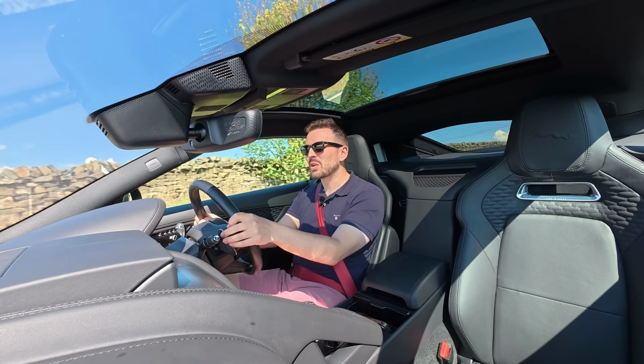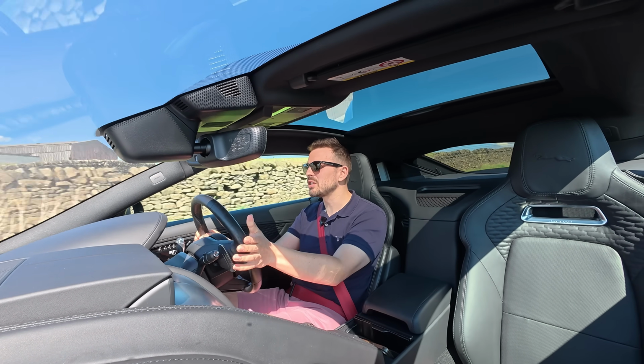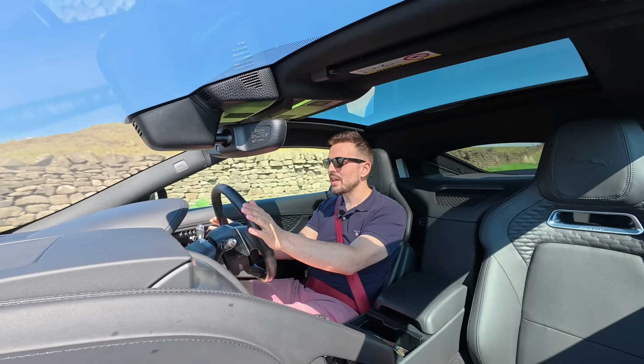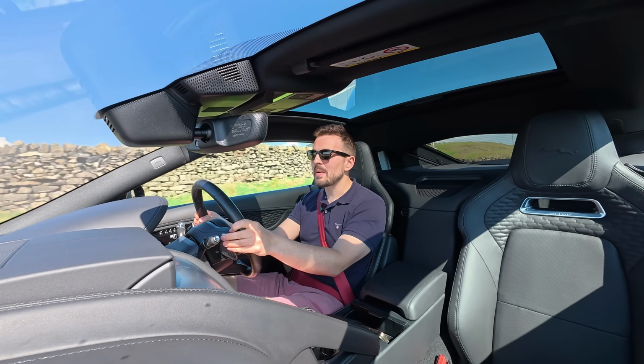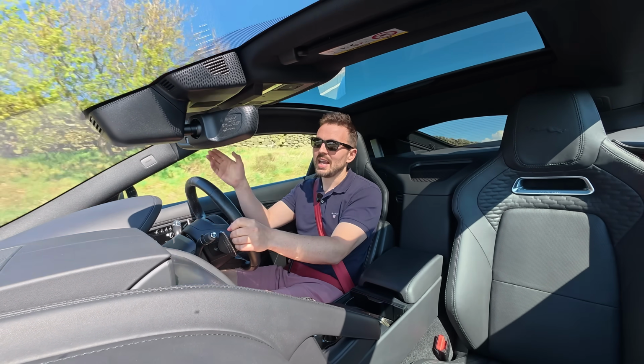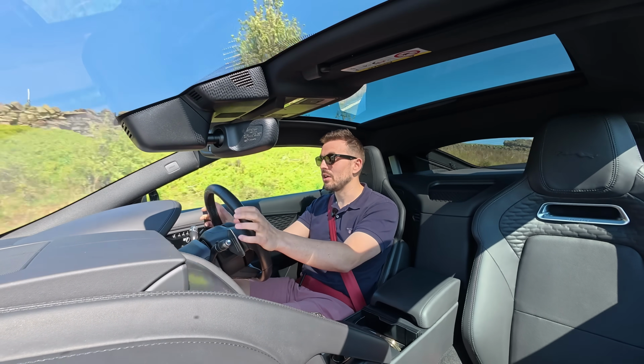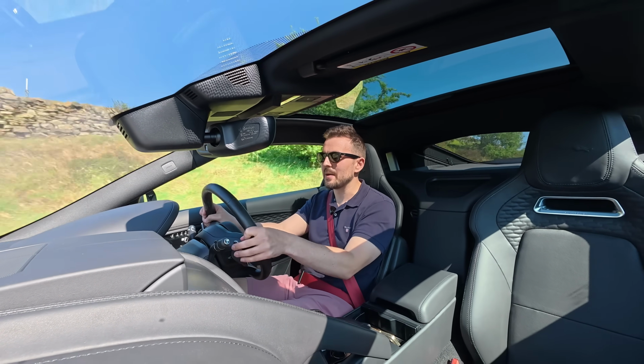Cost-wise, it is quite a bit different in cost from the older one. So this is a 21 plate. It's done 24,000 miles. It's going to be around about 55 grand. Now, it's actually one of the cheaper ones on the internet, and that's because it is a 21 plate, which is the very early facelift or new shape, new gen, whatever you want to call it.